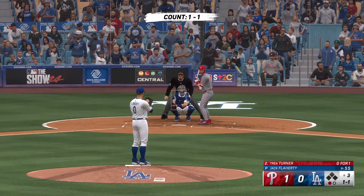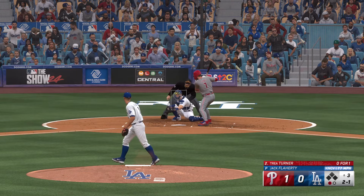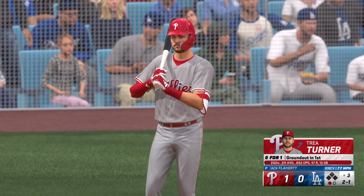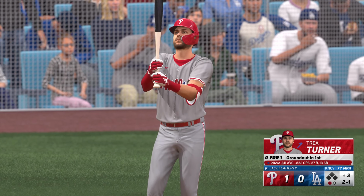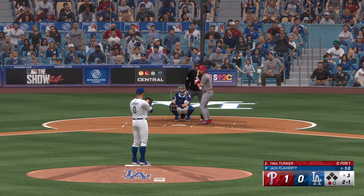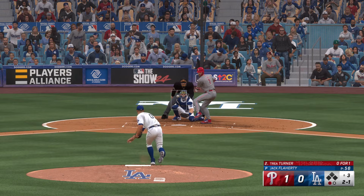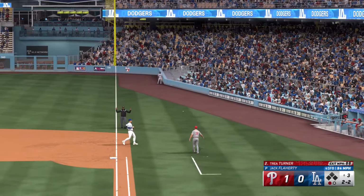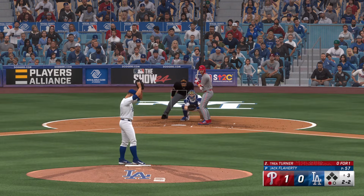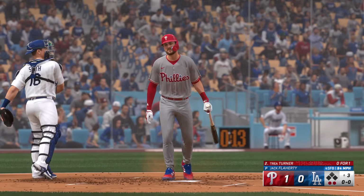Here's Turner now. And the righty deals. Just off the outside edge. Ball two. One down, bases empty. Got him looking. That's a strikeout.